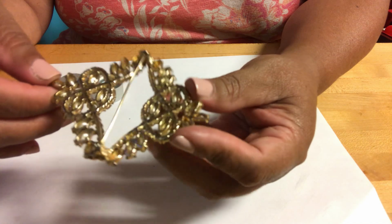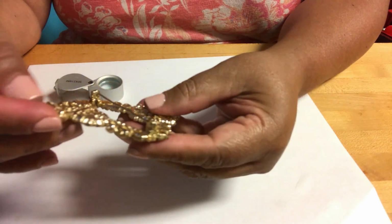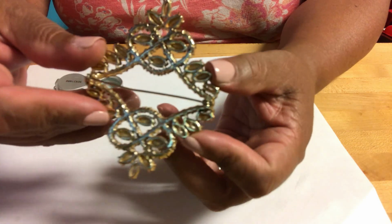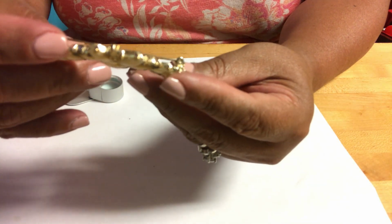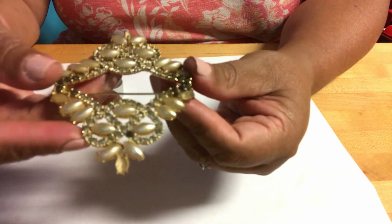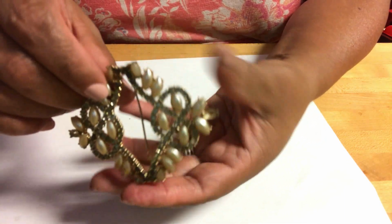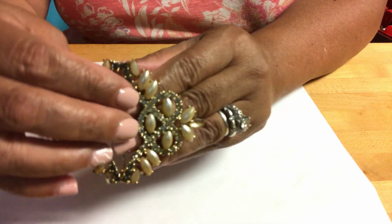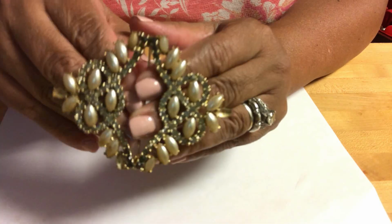They are all open back pearl rhinestones. I don't know if you can call rhinestones pearls. Anyways, beautiful colors though. I think I like it. This is a sash pin. Okay, very nice.